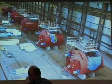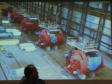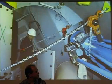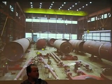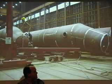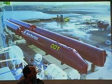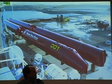And just to whiz through some pictures here of production. These are production of the modules you can see here. This is inside one of the modules. These are the tubes, very much like wind turbine towers. You can see some of the fabrication here. Painted tubes. These are machines here being shipped out to Portugal.